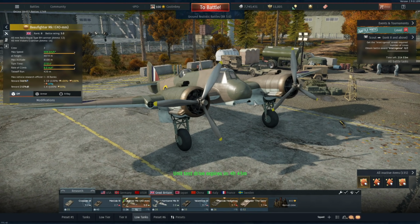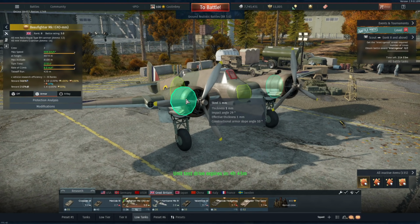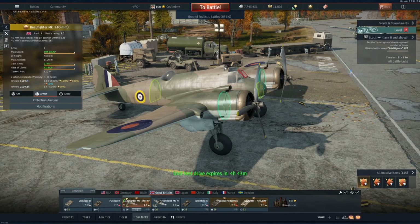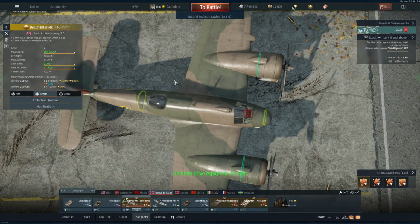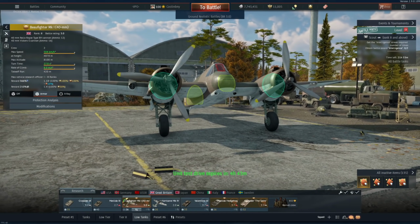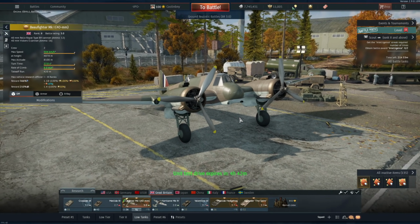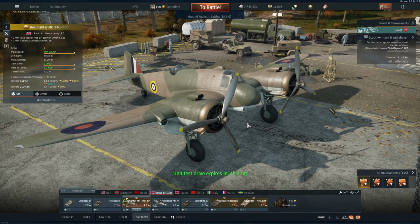The only advantage this has is the nose-mounted guns, because, heck, the armor ain't that great. It's 1 millimeter there, 1 millimeter there, and it's got pretty decent armor here and there, but if you hit basically anywhere outside of those armored areas, this plane's going to be shot down anyway. So anyways, let's get into it. I'm tired of ranting about this thing. I want to see how this performs outside of a test drive.